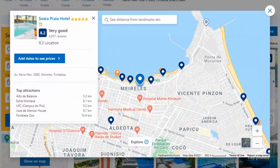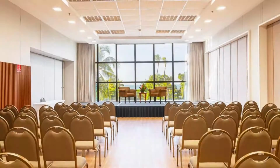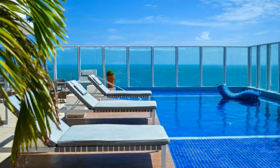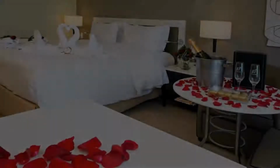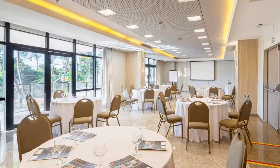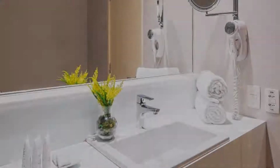Number 1. This is a 5-star hotel. The location of this hotel is superb and guests love walking around the neighborhood. Check-in time is 2 p.m. and check-out time is 12 p.m. Guests are required to show a photo ID and credit card at check-in. Pets are not allowed in this hotel.